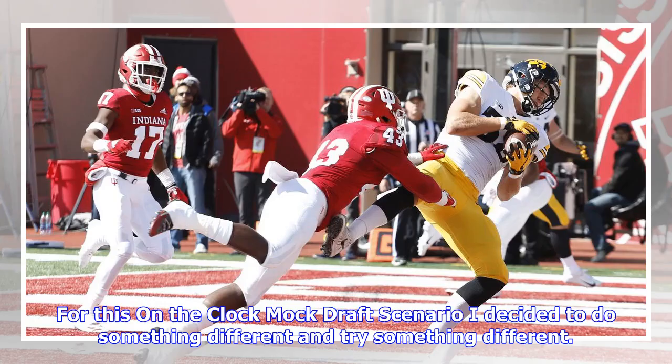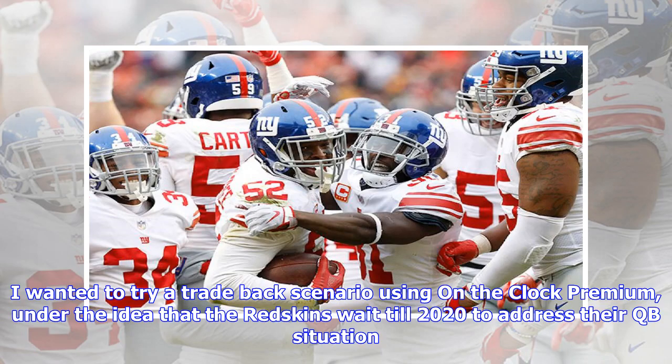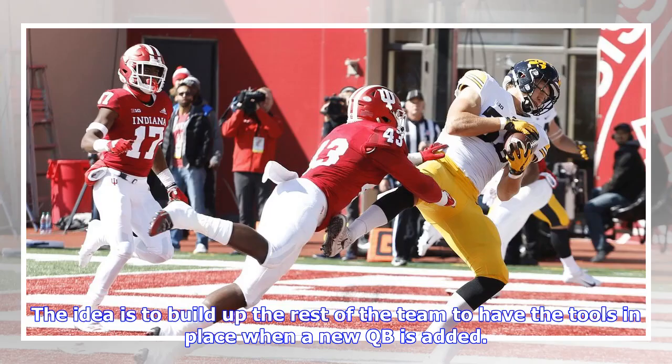For this on-the-clock mock draft scenario, I decided to try something different. I wanted to try a trade-back scenario using the on-the-clock premium, under the idea that the Redskins wait till 2020 to address their QB situation. The idea is to build up the rest of the team to have the tools in place when a new QB is added.